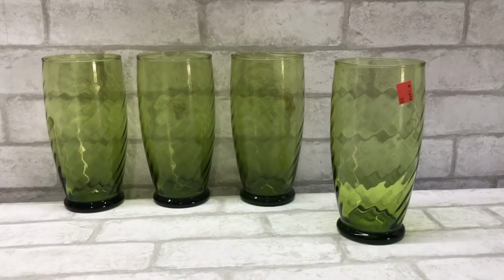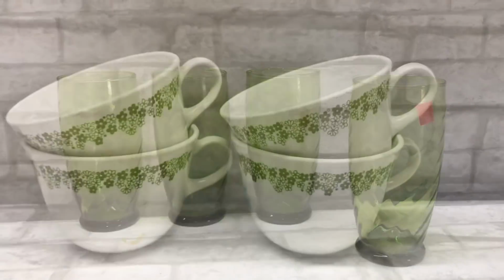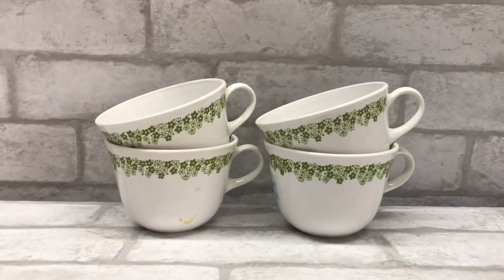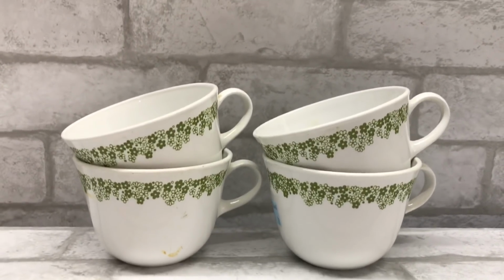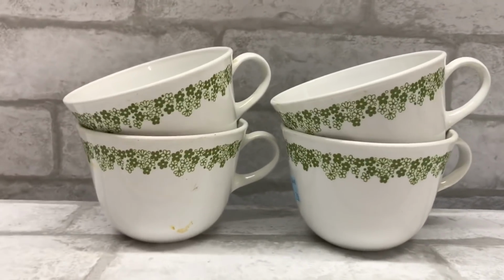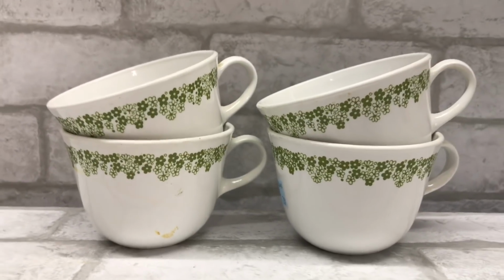Anyway, this is perfect for that vintage lover that has a man in the house that needs a big glass. So a while back, I found a 4-piece set of the Carousel dishes that look just like this. The only thing is, these are not that great. They're not as clean and as crisp and pristine as the ones that I have hanging in my kitchen. So I'm thinking about swapping them out.